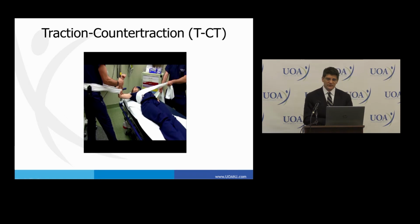Traction countertraction is more commonly utilized, certainly in the emergency room setting. This is where you have two healthcare providers. You have the trainer or physician perform the traction maneuver in an axial direction, a sheet around the forearm, and you have the assistant giving countertraction around the torso.